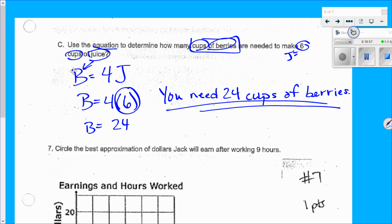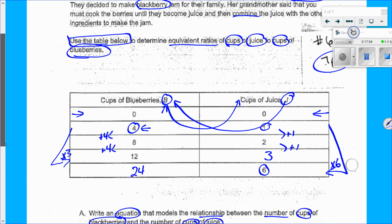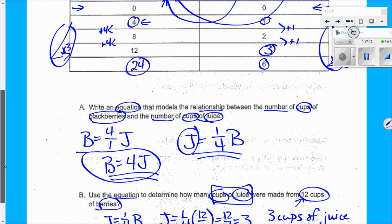So on this one, number 4, we see that this is actually worth 7 points. So we had a lot of things going on in here, right? So we get 1 point for showing our work. We get 1 point for each of the values that we had to add into the table. So that's up to 3.